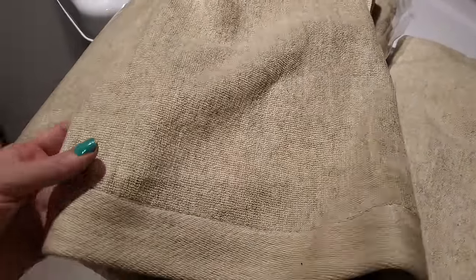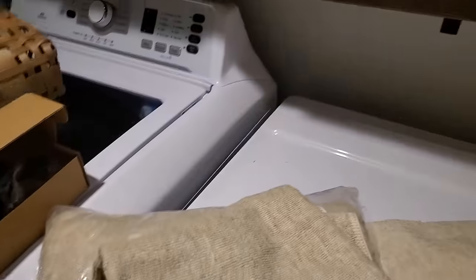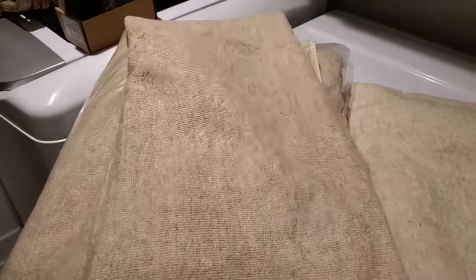So I'm gonna hang those up. I'm thinking I'm gonna fold these and put them in this really cute basket. I'm gonna play around. That's the fun part. Now begins the fun part. So let's go ahead and start accessorizing.